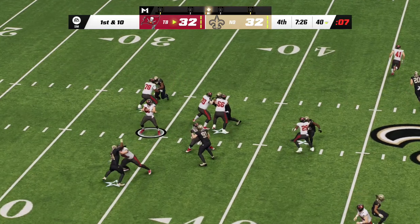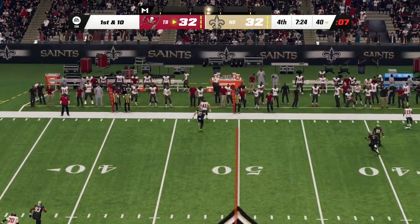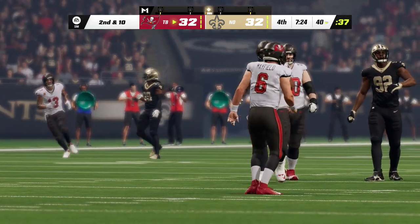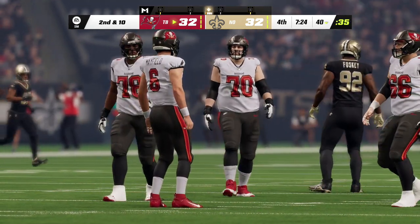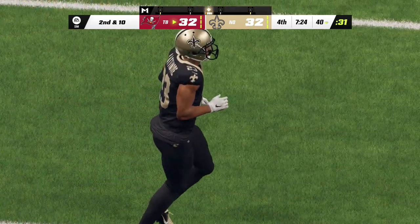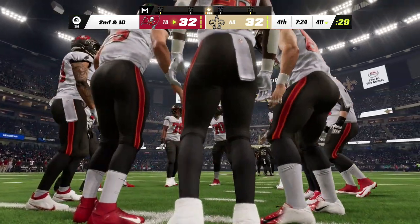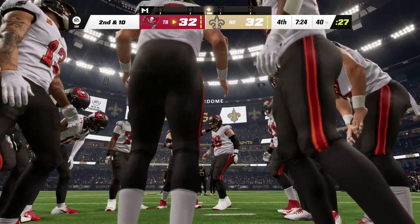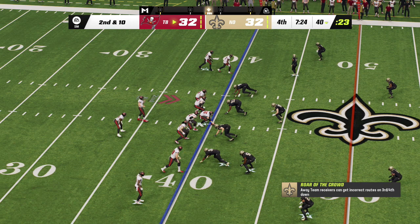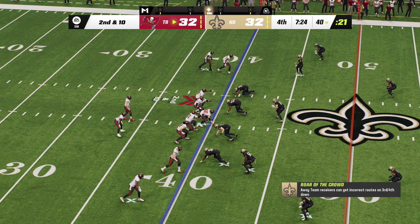Mayfield now looking to throw on first down. Toward the left sideline, but it's incomplete. I think he could have scanned downfield forever, but there wasn't anything available. Ends up throwing an incompletion, and I think he'll take that. So 2nd down and 10. Once again, they'll go from the 40.